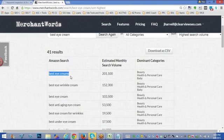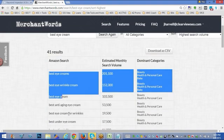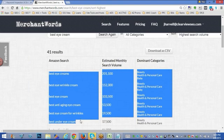But basically, what looks good to me is a low advertising cost of sale, and then I take all of the keywords, not just best eye cream. I take, say, these keywords right here, from best eye creams down to best under eye cream. All of these keywords are converting really, really well. They're my best converting keywords, and they're converting, let's say, at 5% advertising cost of sale. What I'll do is I'll take these keywords, and then I will create a new campaign with these same keywords in it.